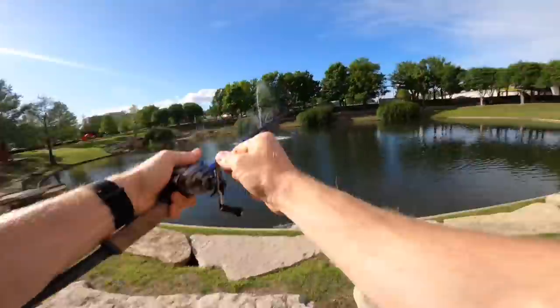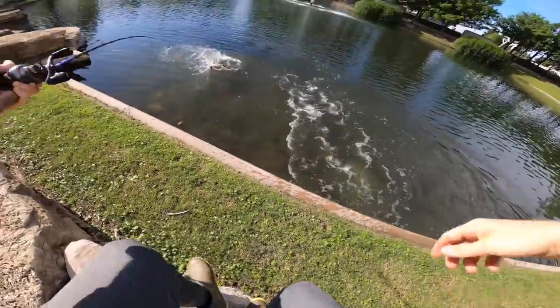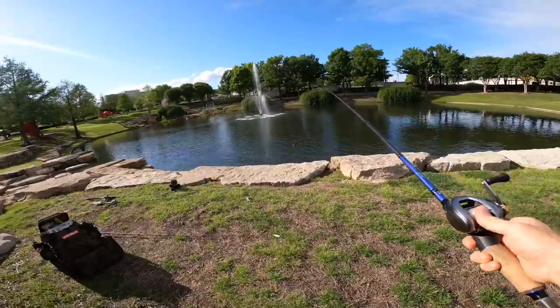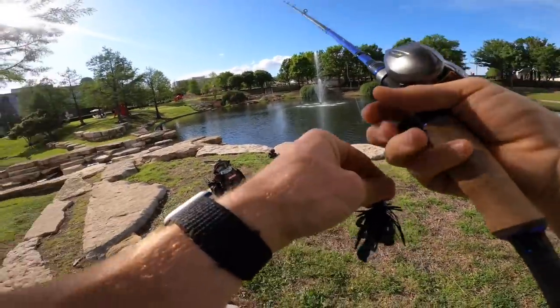Got her. No way. We got her. Oh my gosh. It's a big one. Oh, we got her. It took a while. Oh my gosh. Oh, I couldn't flip her though. I had to let her run for a second. That was insane. Ooh, she's smart now.